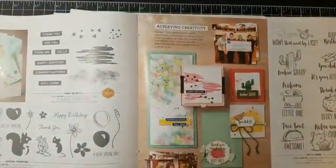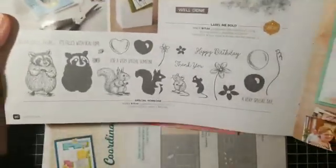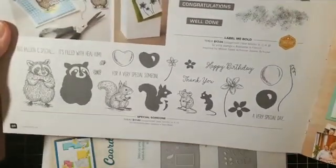Some more of my absolute favorites. This is one of them, this one down here. It's called Special Someone. This has been used pretty heavily by me.